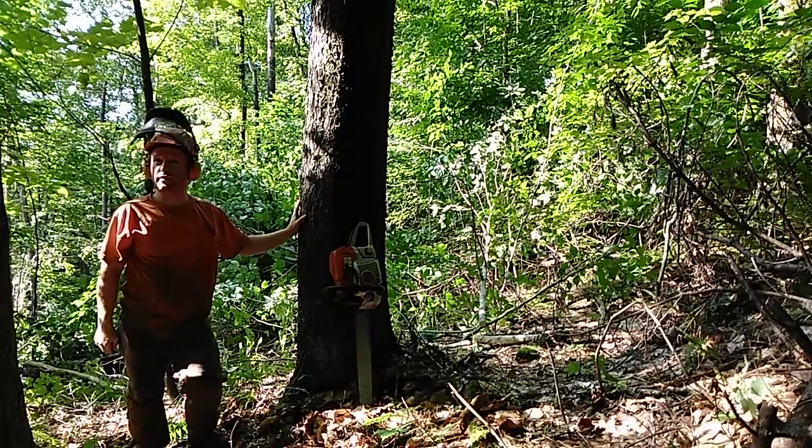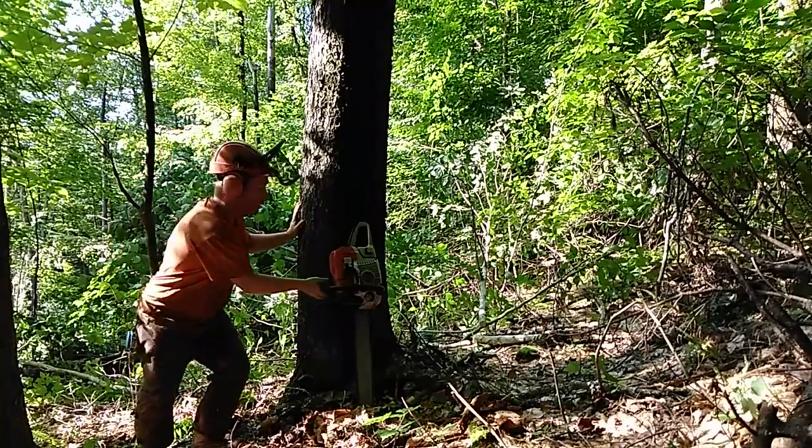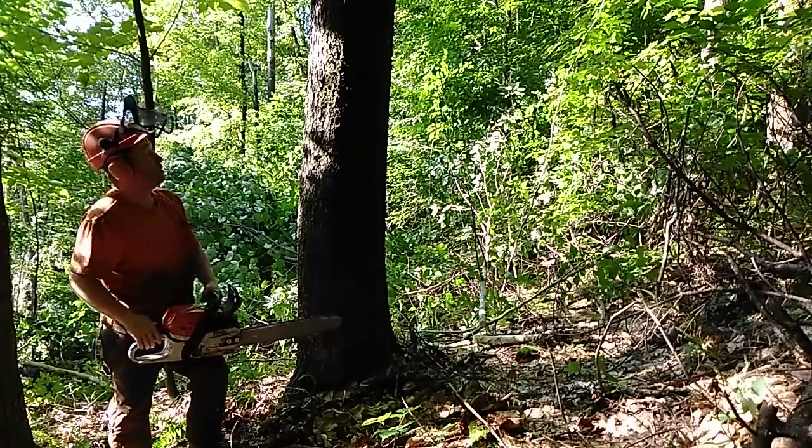And I got some more pine in here. I'm farther up the mountain now. I'm going farther up. So let's get this one on the ground. Nice tree, real nice tree.